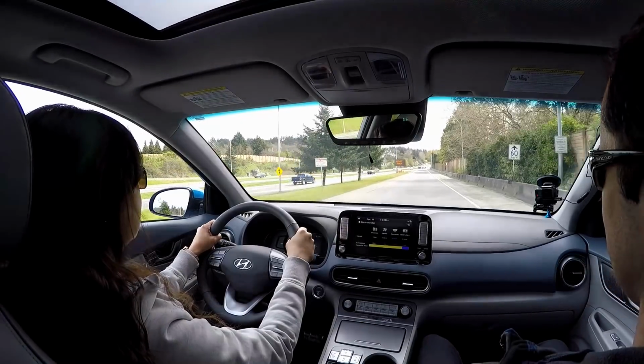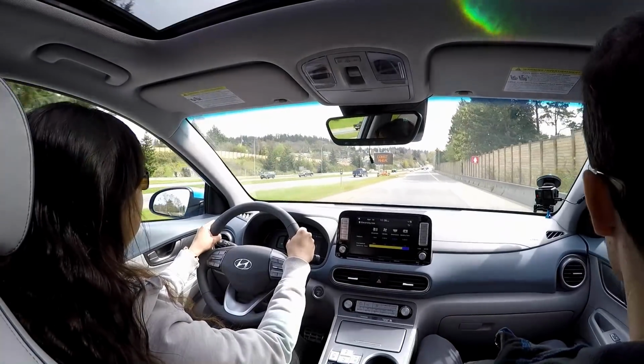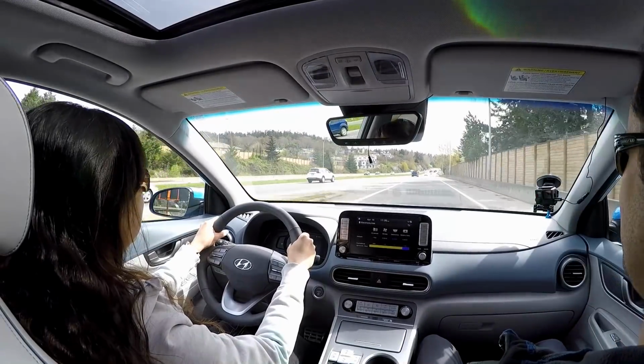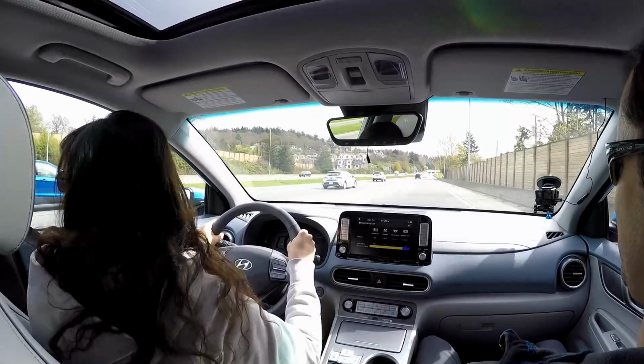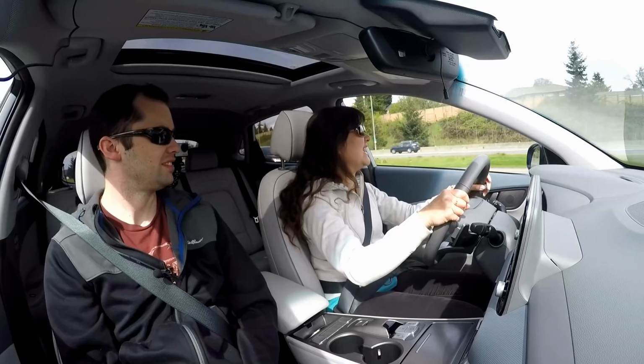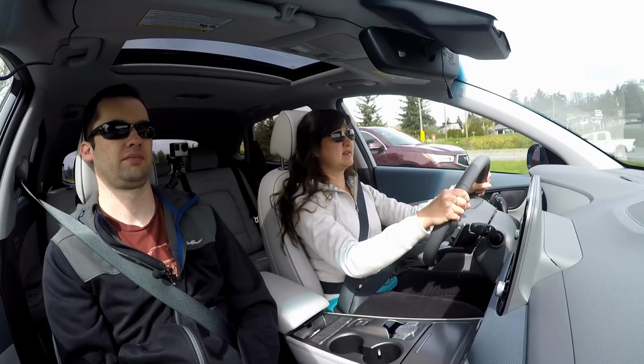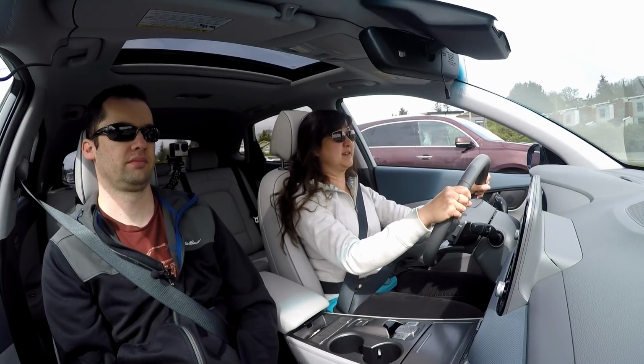So I'll just let it regen to slow me down. Just in 1, it's fine. Wow, yeah, barely touched the accelerator. Full throttle, full accelerator. Whoa. My head turned the other way too. I know, I've matched the speed of the traffic instantly.